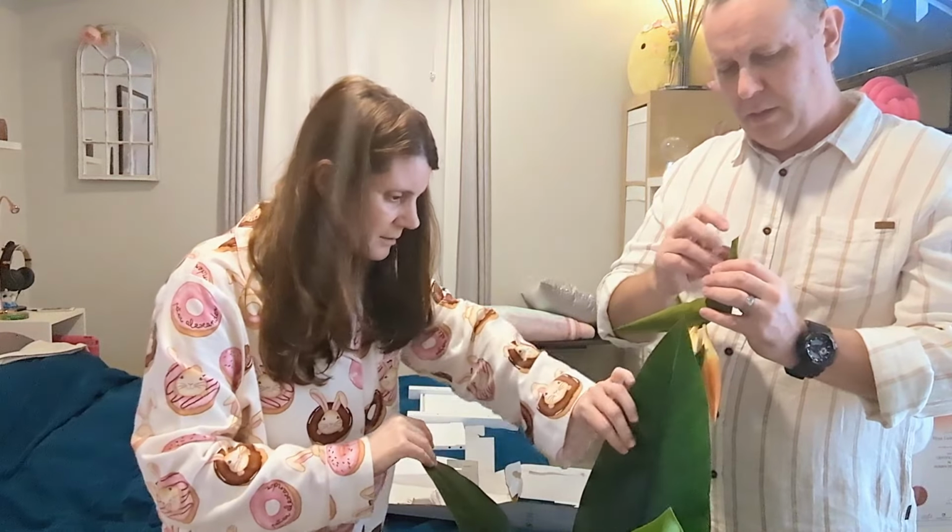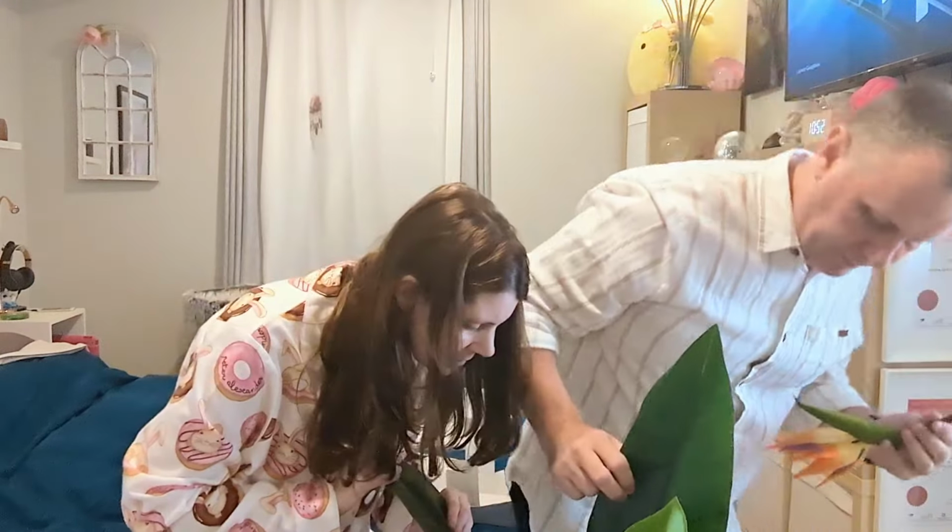Where's the spike gone? What do you mean, where's the spike gone? Oh, there it is. Do we really need it? Of course we need it. It's ugly. Not ugly. Everyone loves this bird of paradise thing. It's like, bleh. It's lovely.